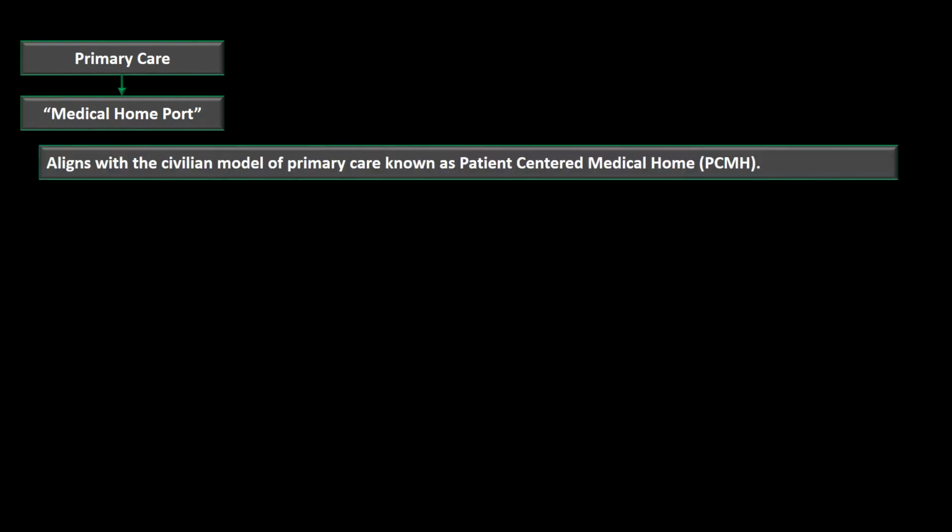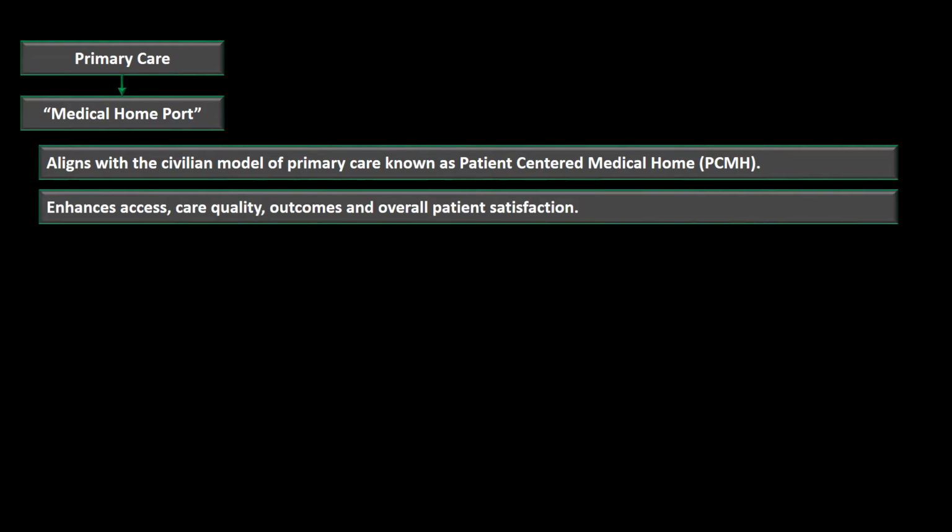The way we're going to deliver primary care in the Navy is what we call medical home port. Medical home port is based off and aligns with the civilian model of primary care that is known as patient-centered medical home, PCMH. Patient-centered medical home enhances access, care quality, outcomes, and overall patient satisfaction. All right, so in patient-centered medical home, and what we model medical home port off of, access and quality of care are huge. We don't want patients waiting for a long time, and we'll get into the intervals for specific appointments, but we want to make sure patients can get in to see the providers. That's what it's all about.